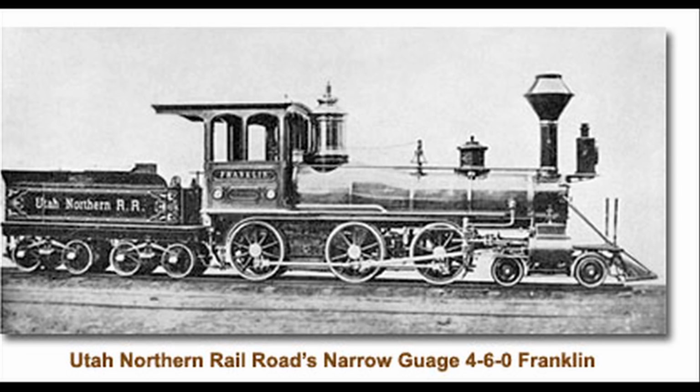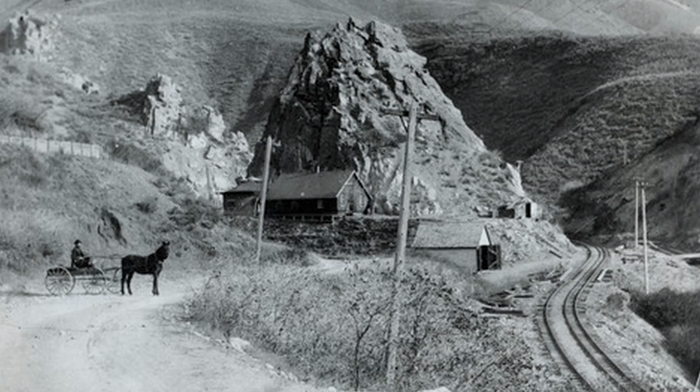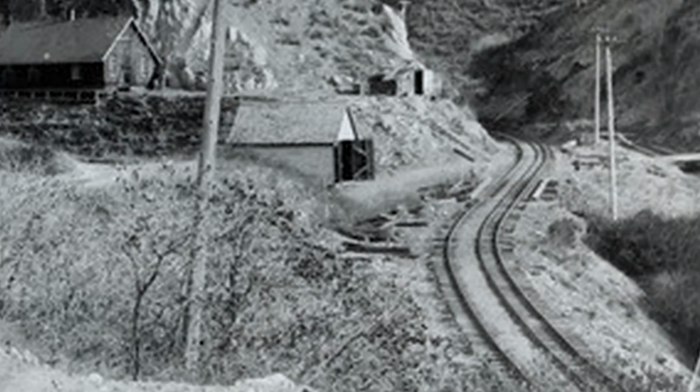His most famous railroad, the Utah Northern, went from Salt Lake City to Park City. This railroad was later taken over by the Denver and Rio Grande Western and standard gauged. In this photograph, we can see that it's now a standard gauge railroad. But in this photograph taken at the mouth of Parley's Canyon at Suicide Rock, we can see that for a period of time they had to run dual gauge, both 3-foot and standard gauge.